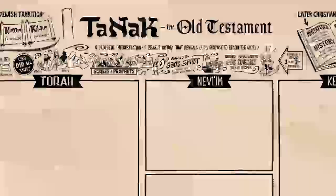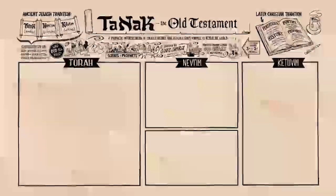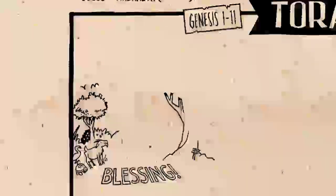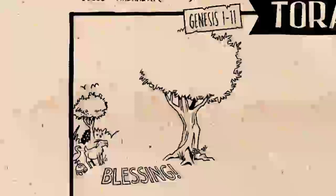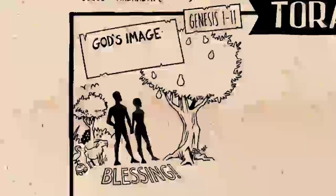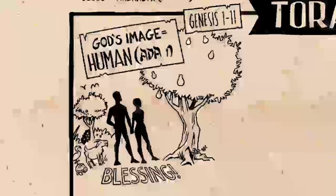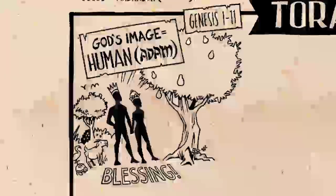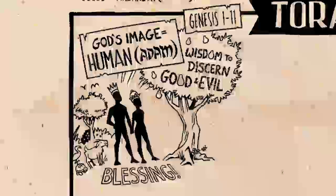And while we can't do justice to the whole collection in one video, it's helpful to get an overview of what these scrolls are all about. The Torah begins with God creating and blessing a great piece of real estate, our very good world. And God entrusts it to a creature that reflects the divine image, human, or in Hebrew, Adam. God appoints humanity to rule the world as kings and queens of creation. And the question is whether they will trust God's wisdom to discern good and evil, or seize autonomy and define good and evil for themselves.